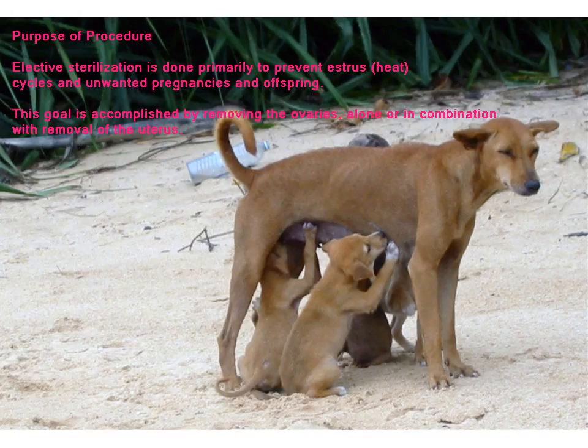Purpose of procedure. Elective sterilization is done primarily to prevent estrus, heat, cycles and unwanted pregnancies and offspring. This goal is accomplished by removing the ovaries, alone or in combination with removal of the uterus.